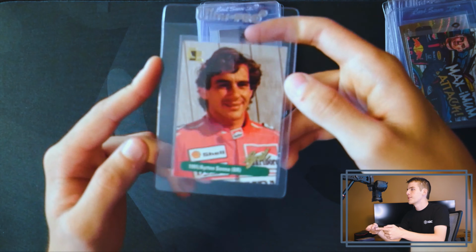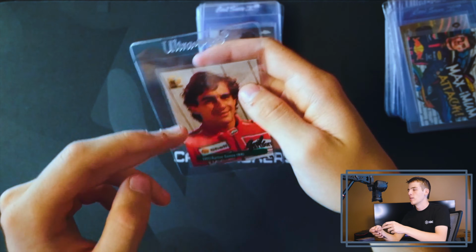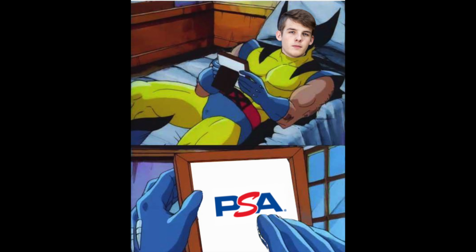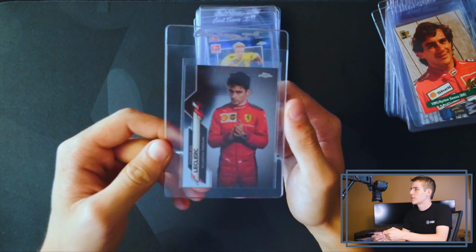There's an Art and Center rookie. Sent a bunch of these and a bunch of the Schumachers to SGC. I keep saying PSI. So yeah, we'll see how those do. I'm excited to see how those sell. This is a Leclerc base.